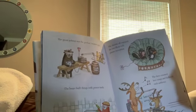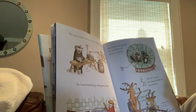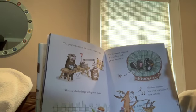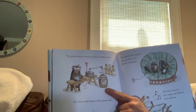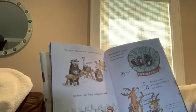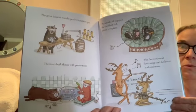The great indoors was the perfect vacation spot. The bears built things with power tools. The skunks all enjoyed the excellent cell phone reception. And the deer crooned love songs and hollered rock anthems. So let's see. They're making squeezy bear honey out here in the garage. It looks like it says honey purifier. Down here they are building all different kinds of things. A fur defuzzer. Here they are sitting there and using their cell phones, playing games. Here they are singing karaoke. These animals are so silly.